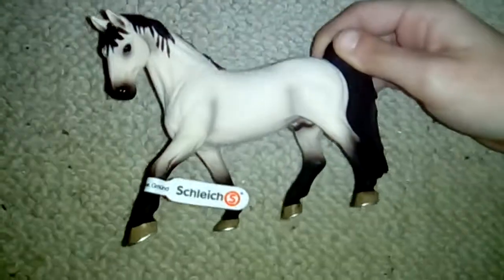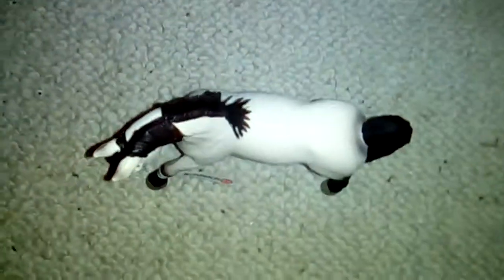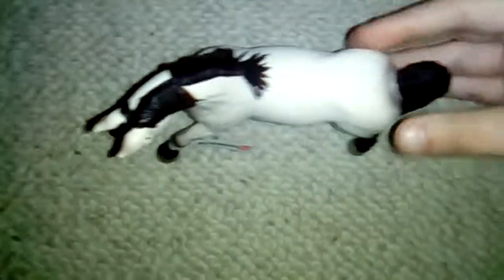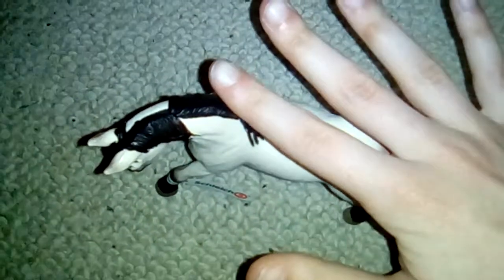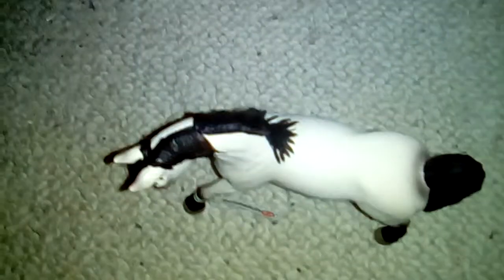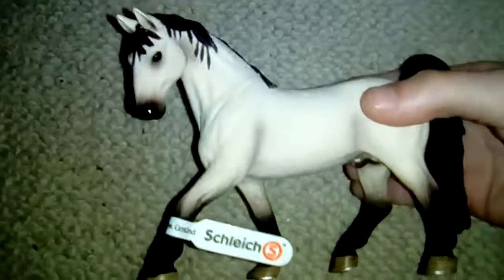So the first horse I got was the Tennessee Walker Stallion. I'm aware he's almost old news now in the sense that they've redone another one, but I saw him earlier in the year and I really regretted not being able to buy him because I didn't have enough on me, because I only had enough for the Schleich calendar and I decided to get that because that's even more limited than these guys. So I got him and I'm really pleased with him. The only thing I can see wrong with him is there's a black spot on his chin, but with these little flaws I like them because it makes them unique to me.